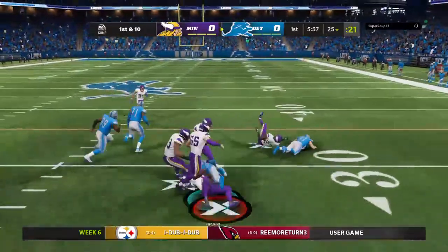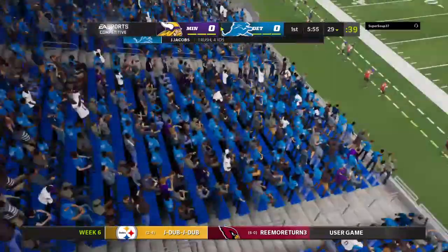First rep of the game for Josh Jacobs. And he'll take this ahead for about 4.